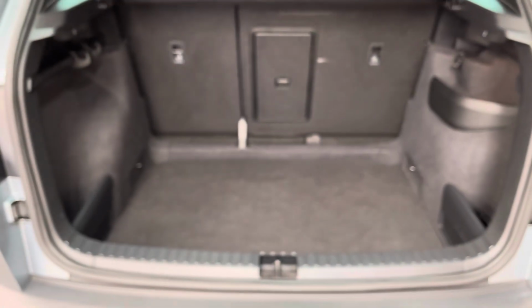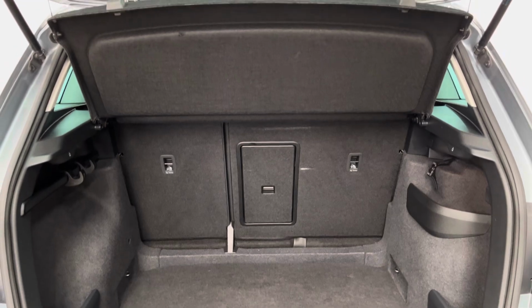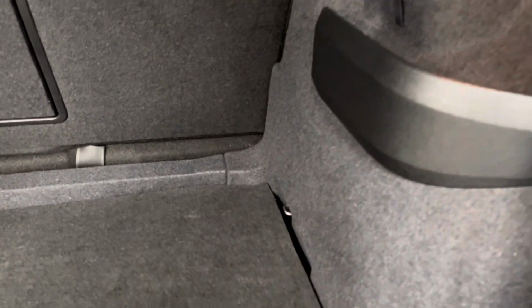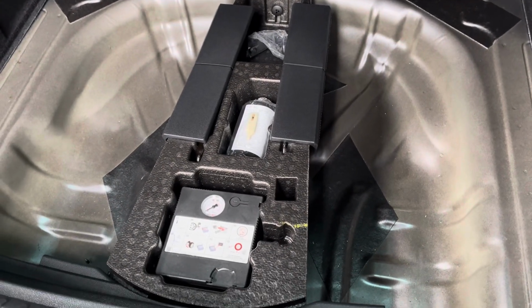As we open the tailgate, you've got a really good sized boot there, nice and square and deep, with the split folding rear seats and the parcel shelf that's still in place. And then underneath the boot floor, you also have some extra storage, as well as your tyre inflator kit.